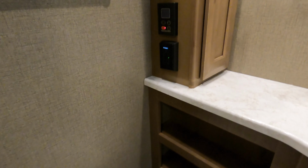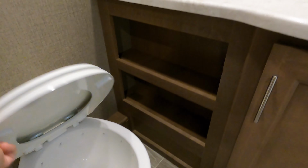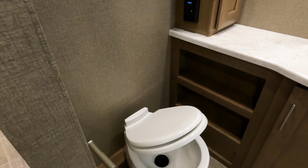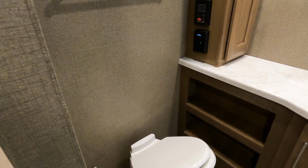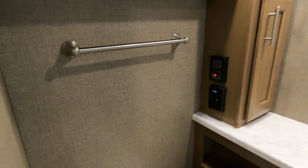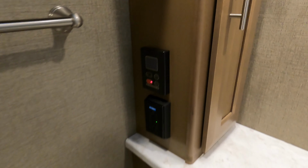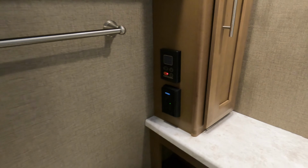In the bathroom, another new feature here is going to be the soft close toilet. Something small like that, but the first time at night that it doesn't slam and wake up the whole coach, you're gonna be like, that is awesome. Also GFCI, this is where your water heater is going to be. So you can turn on your water heater from there.